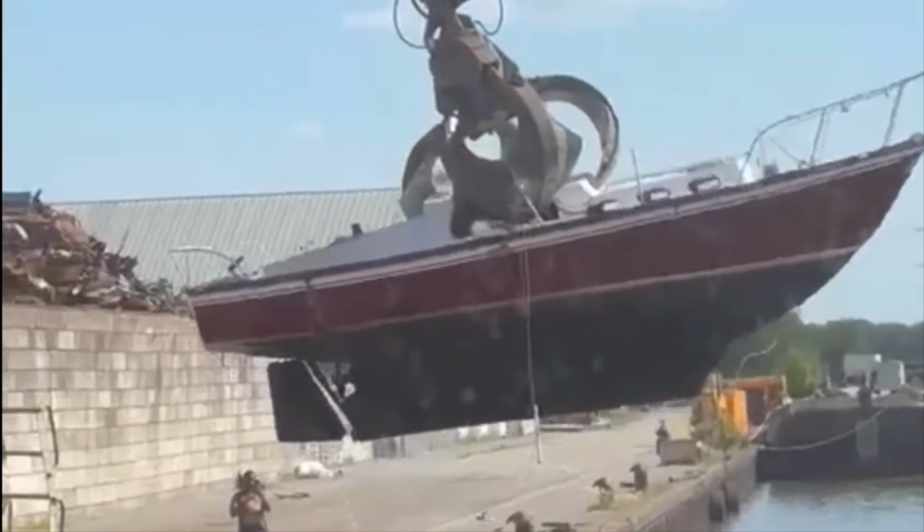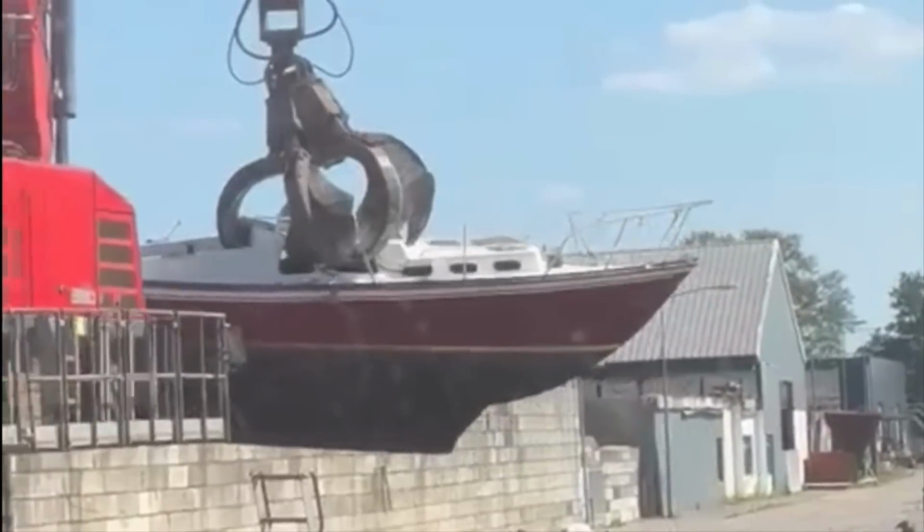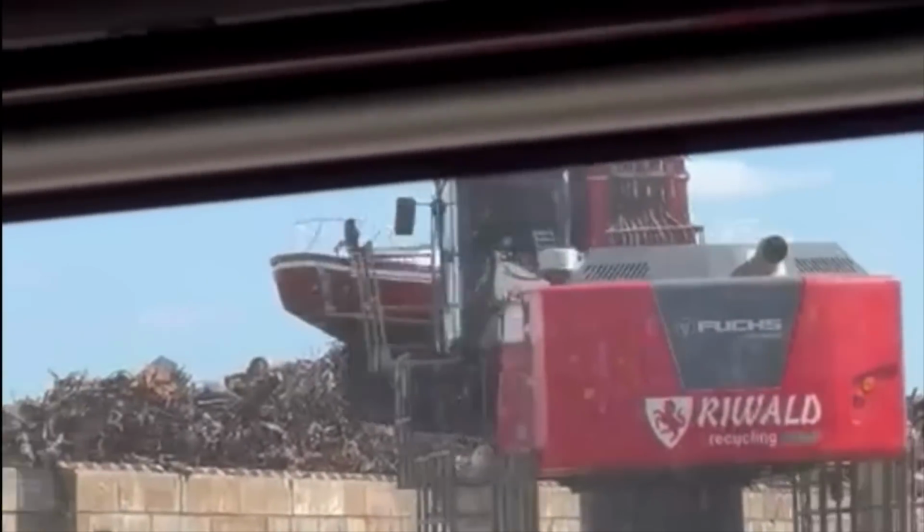But no matter which path you choose to be out on the water, just make sure you're prepared to handle it the best way you can.